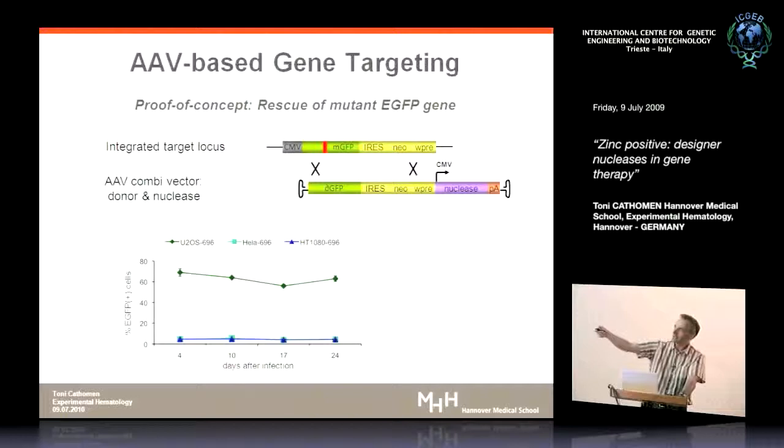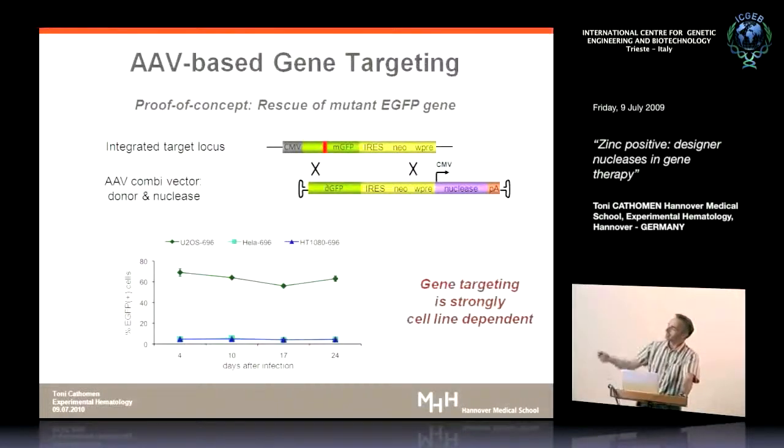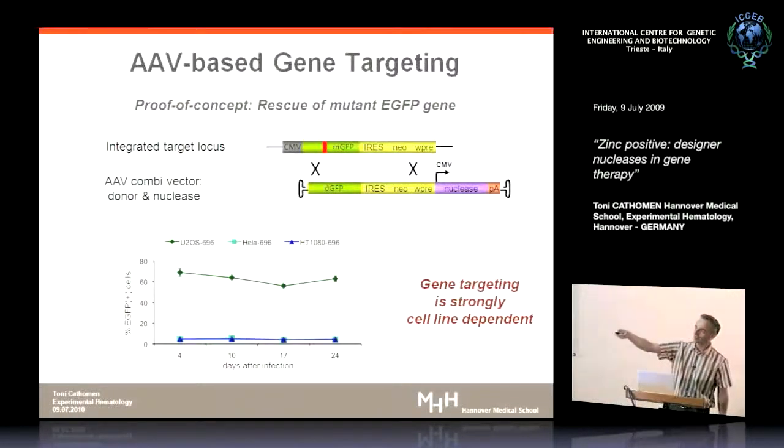In UTOS cells, you can see the correction frequency was about 70% after infection. So meaning 5% is already fine, we thought, but 70% is just amazing. Just with a single infection, we can actually correct 70% of cells. And meaning gene targeting seems to be very strongly cell type dependent. And we know from published data from Luigi Naldini, for instance, that when you move from cell lines here to primary cells or to stem cells, that the gene targeting frequency is much, much lower.